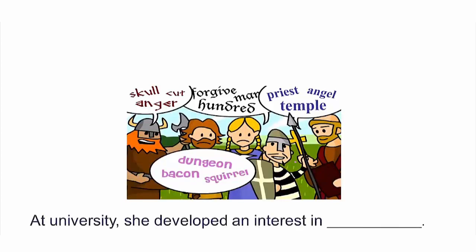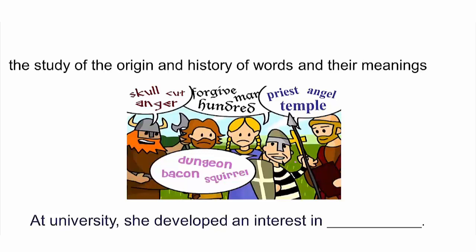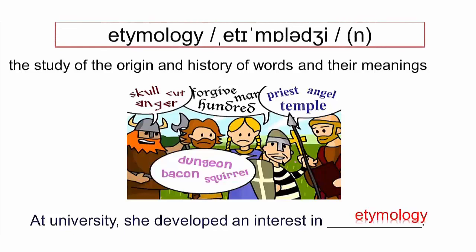Okay, at university, she developed an interest in blank. At university, she developed an interest in pizza. It's not pizza, although she probably did. Okay, what type of word could go there? It's about languages, the study of the origin and history of words and their meanings. Okay, it's not language. Language is a general term. We're looking for etymology. Okay, the study of the origin and history of words and their meanings.